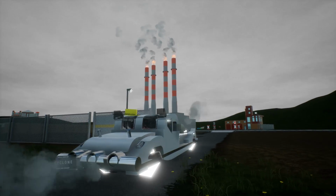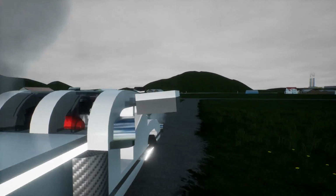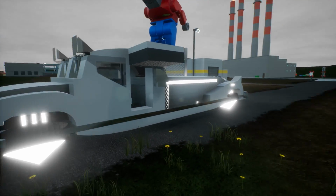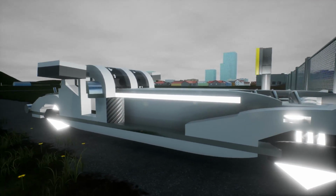I like it. There seems to be something up above. It could be a sunroof. Oh no, wait, those are doors. Oh, so the doors open up. I know old cars used to have the backwards facing doors, but I suppose this one going upwards is just fine as well. Yeah, I really like that. So that is the Cyclone.